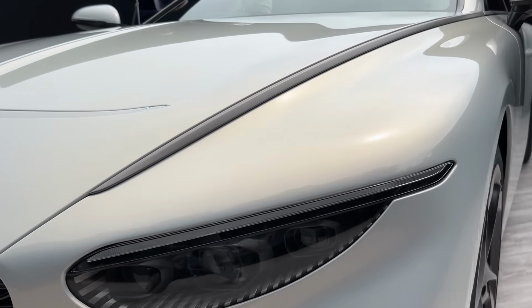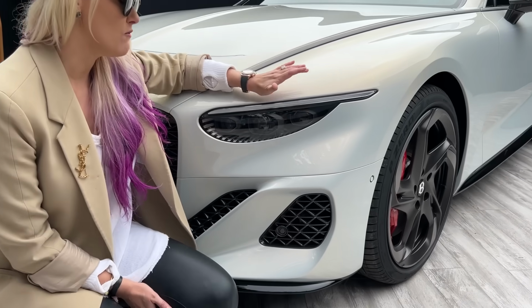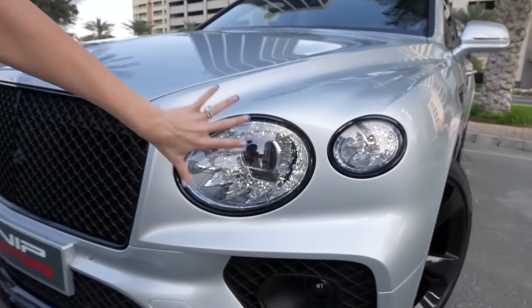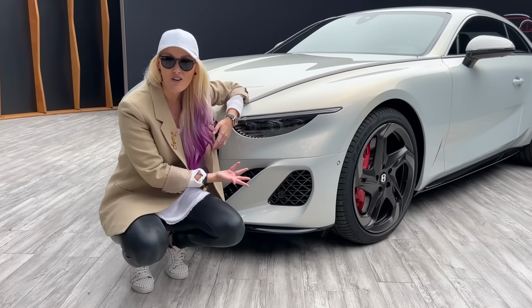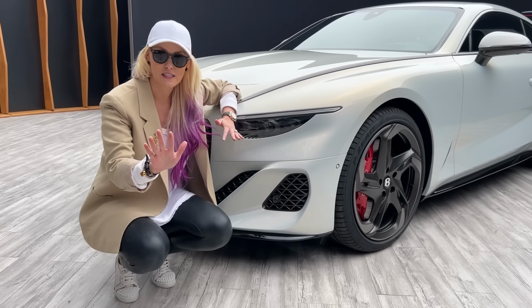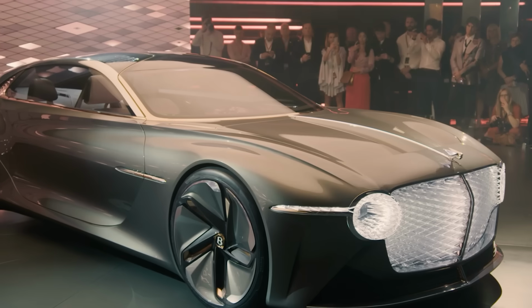As you can see, the lights are completely different, guys. Now, what I've loved in Bentleys over the last few years is those big crystal headlights. You know how excited I get about them? I'm sure you've seen on my previous videos. I'm like, it's a crystal face! It's gone on this car. And I was like, oh, where are my crystals? The good news is the crystals aren't gone forever. Some of the crystals will be coming back in various ways in the future Bentleys.